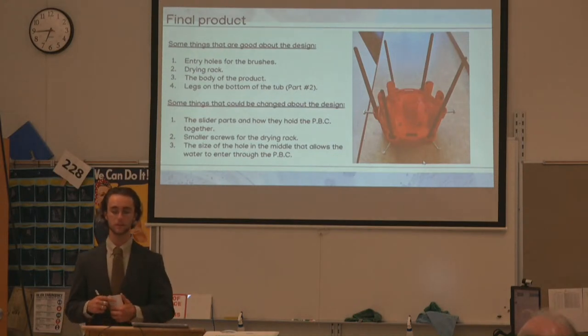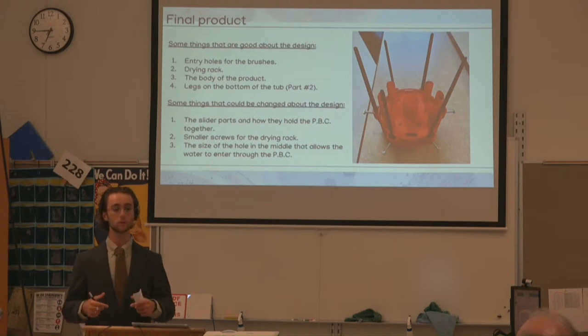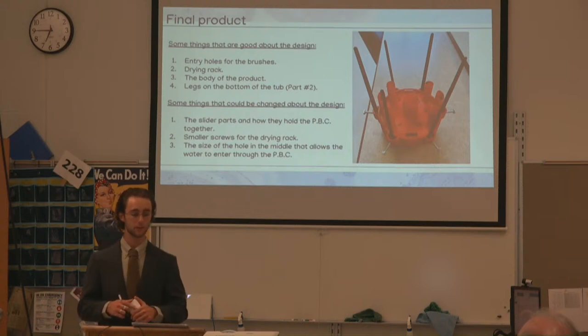Some things that are good about my design: the entry movements of the brushes, I felt were a nice touch in the sense that I wanted to make this product kind of universal to all water-based paint brushes, so teachers and educators can use it for their classes. The drying rack to enable the brushes to dry after the cleaning test. The body of the product that makes it look like it belongs in an art class setting. The legs on the bottom of the PVC that allows the mechanism to be raised off of the sink surface to let the water drain out of the product and get that paint residue and contamination out.